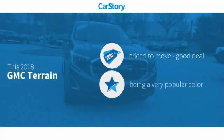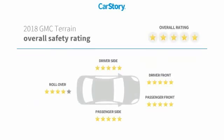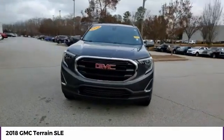Car Story research indicates this vehicle as being priced below the average market price. Features also include remote start, keyless ignition, steering wheel controls, MP3, hands-free Bluetooth integration. With these ratings, stop by and take a look at the 2018 Terrain.